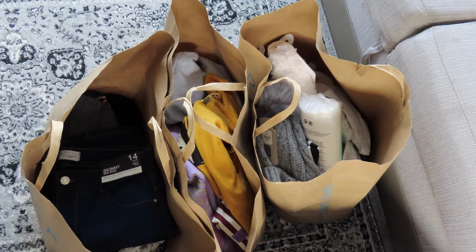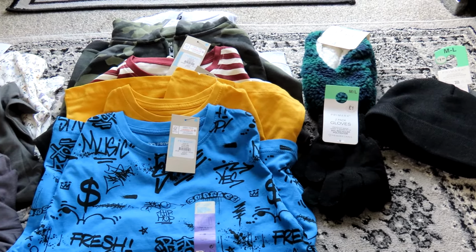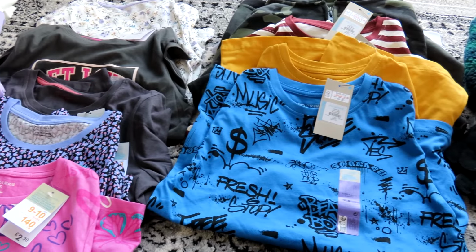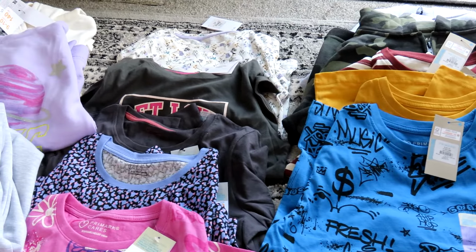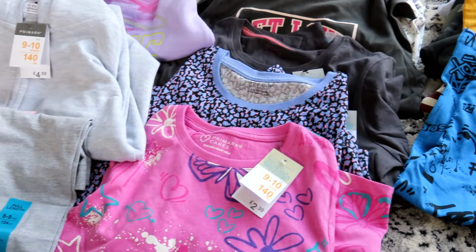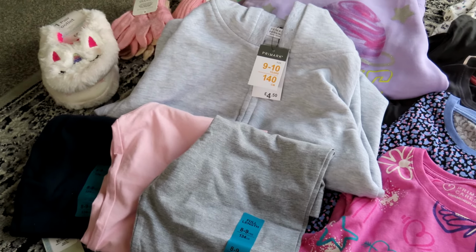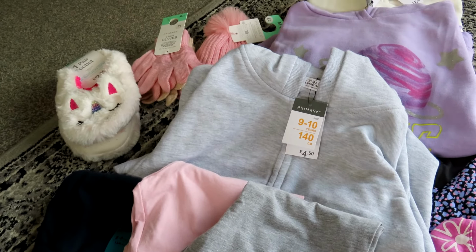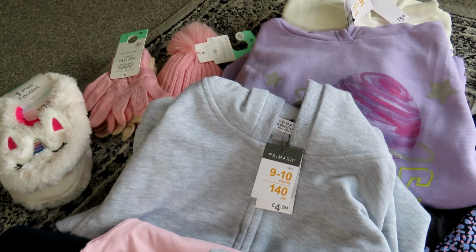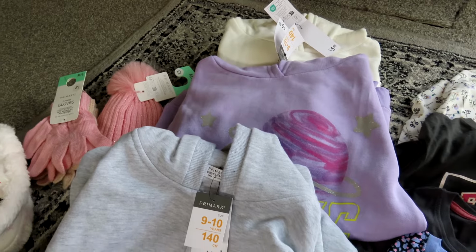So I did this Primark haul in two trips actually. The first trip I made was the mid to late October, and they didn't have everything that I wanted. They were still in the process of changing over from a summer to an autumn wardrobe. So I managed to get a few bits, but then the second trip I made was just before Christmas, a couple of weeks before, to get a few bits that I didn't manage to get in the first trip.